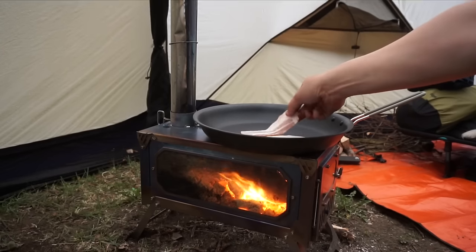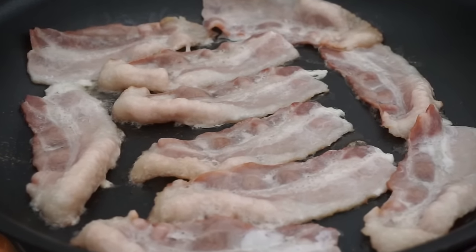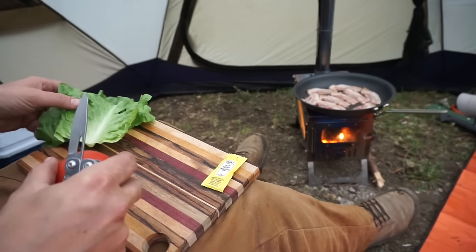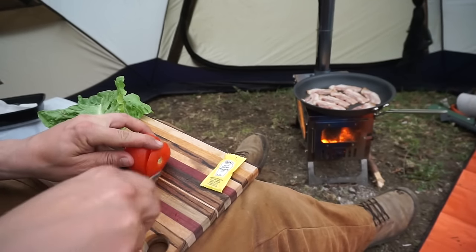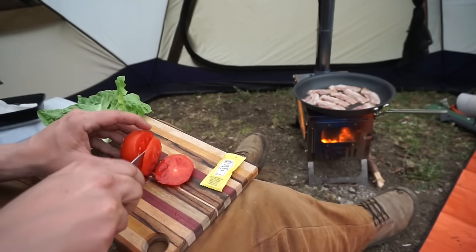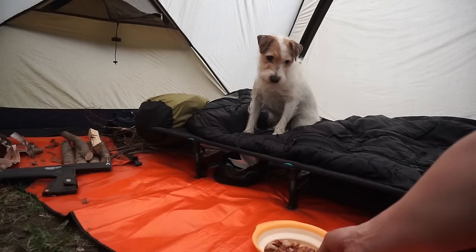We're just gonna have a little cup of coffee here, and we'll get breakfast going. She's hot. Little bit of bacon and this kibbles. There you go, buddy. Get it.